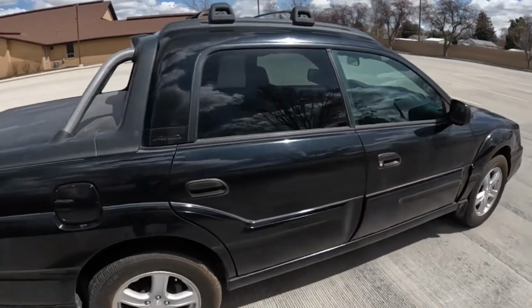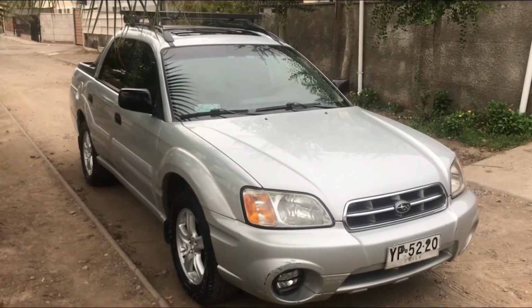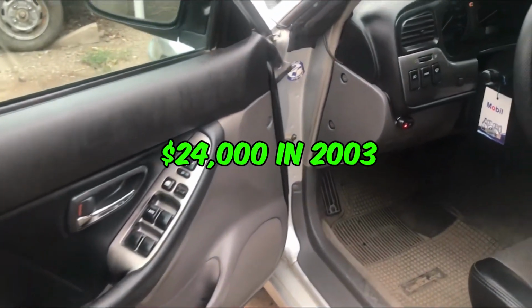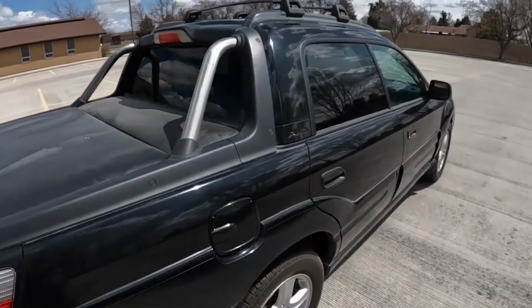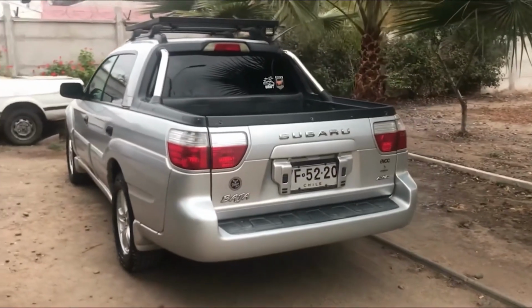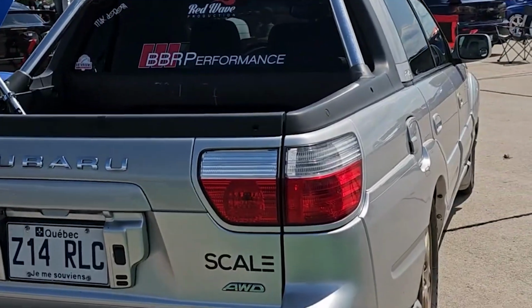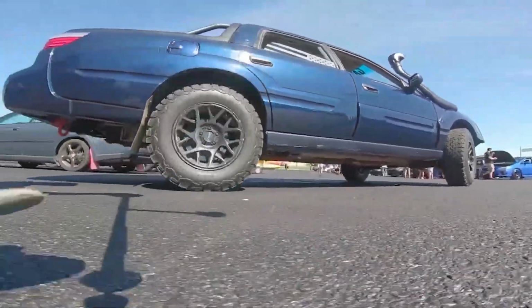Piles of gray plastic cladding, integrated bed rails, and huge Baja lettering made it look like it was wearing an ill-fitting costume. Priced at $24,000 in 2003, about $38,000 today, Subaru projected 24,000 annual sales, but sold just over 30,000 in 4 years, 2003 to 2006. A cult oddity today, it's a trucklet that never found its tribe.